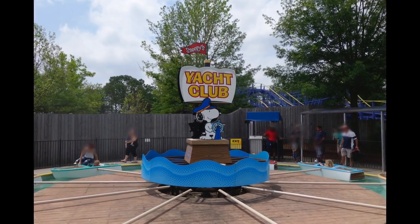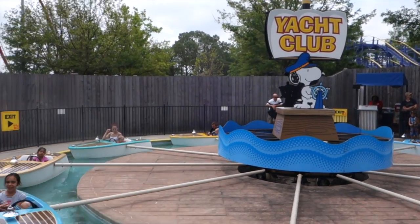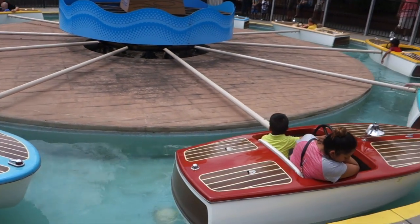Snoopy's Yacht Club is a mini speedboat ride that travels in a circle. It lasts approximately 2 minutes. It was installed in 2005 and moved from Canada's Wonderland.